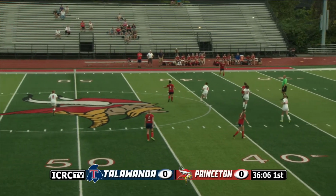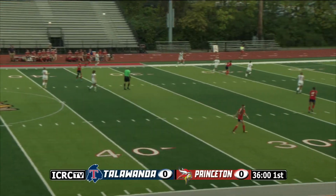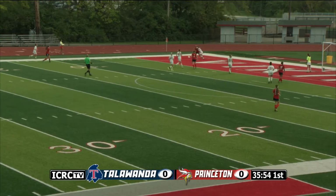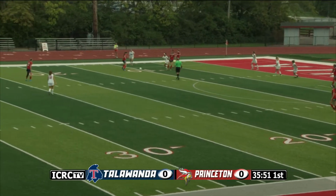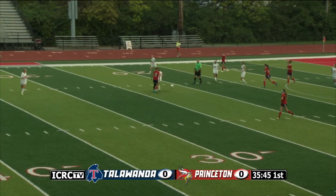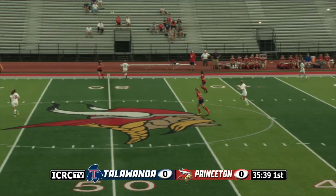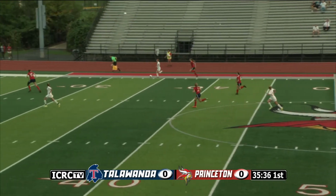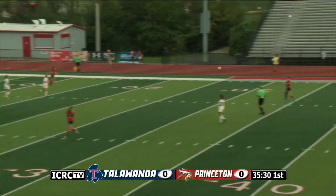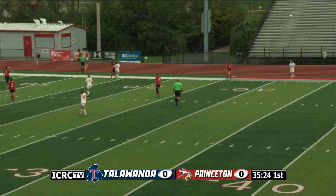Nice touch there from Talawanda to keep possession, trying to set some sort of attack up near midfield through a few holes on the Princeton defense line. And booted out of the box. It's Kara Sorrell with the boot to clear that. Finally cleared all the way back up, and a nice play there. Great patience by Dennis. She'll send it into the center, but her pass will be a little too short. She was looking for Gabby Segal in the middle. Possession will stay with Princeton.